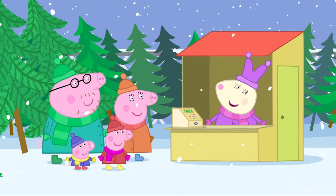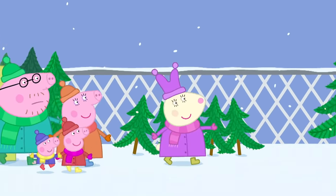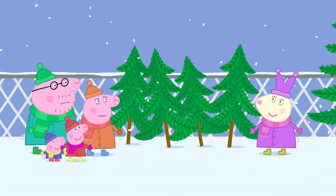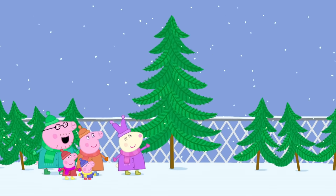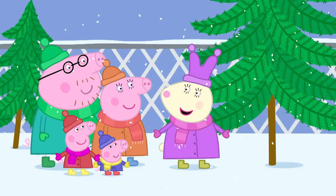Phew, I've got hundreds of them. These are the littlest ones. We were looking for something bigger. This is our mid-range. Still not big enough. Are you sure, Daddy Pig? They look lovely to me. And this is our biggest tree. Perfect. Jolly good. I'll ask Mr. Bull to carry it to your car.